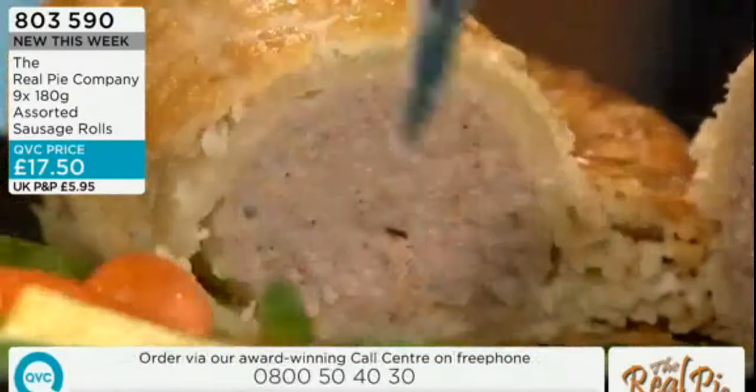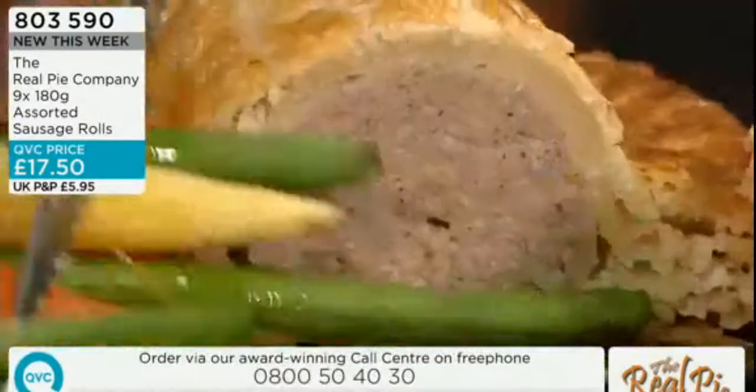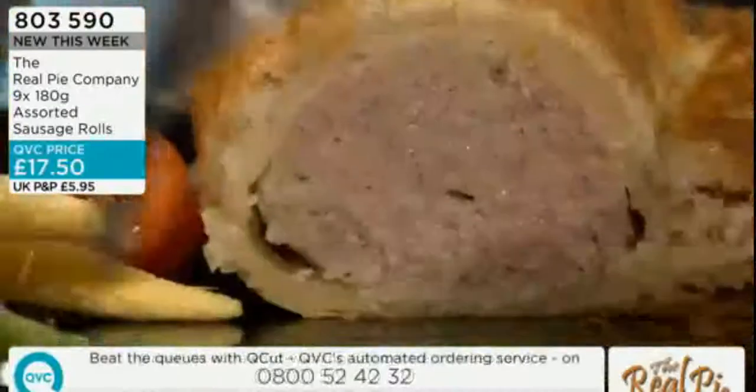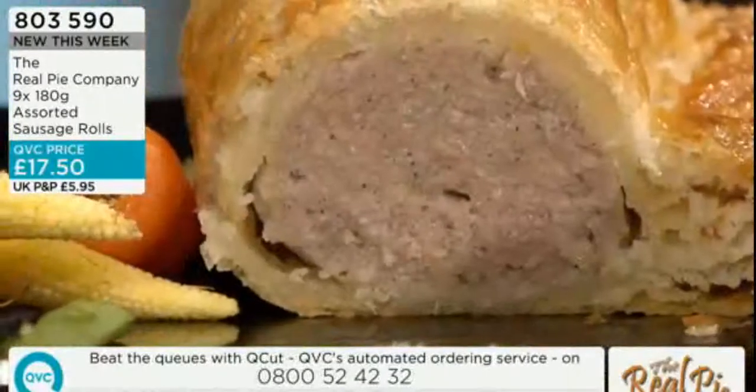Let's get all this green stuff out the way. Oh, that's the vegetables. Get out the way, hamburgers. That's cramping my style. Get out. There you go. That's better. Look at that.